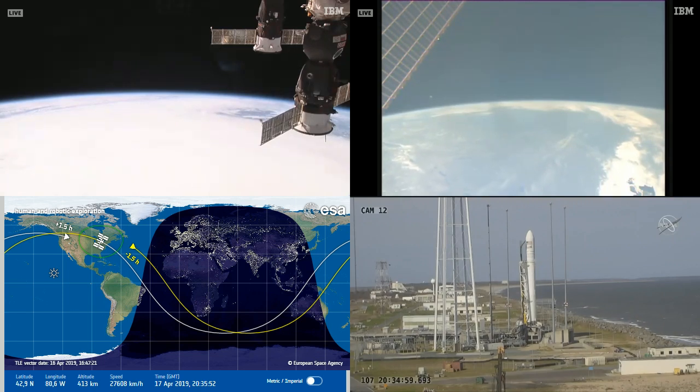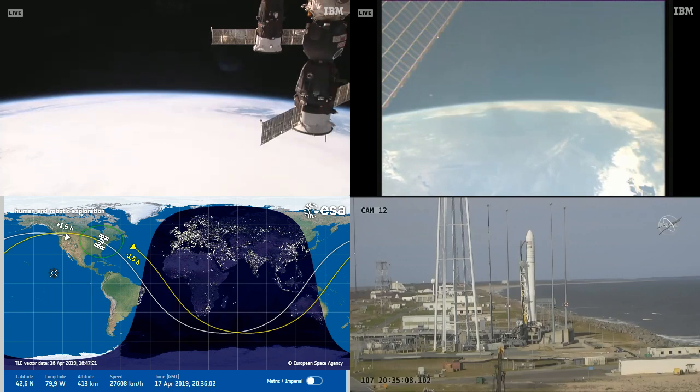And Ops 2, this is LC on countdown 1, step 394. Your go to start engine evacuation. LC Ops 2, evac started.